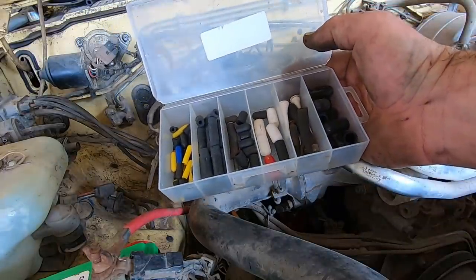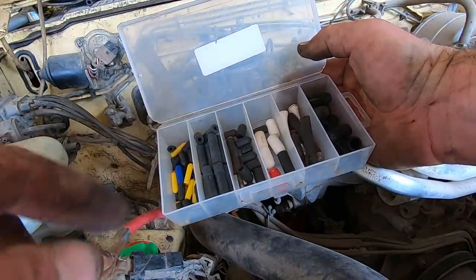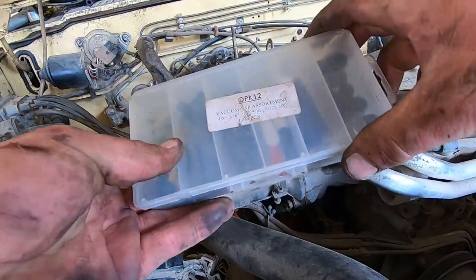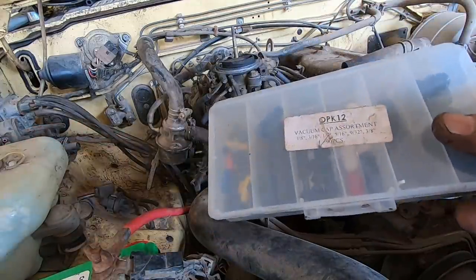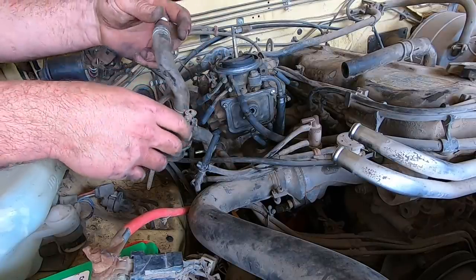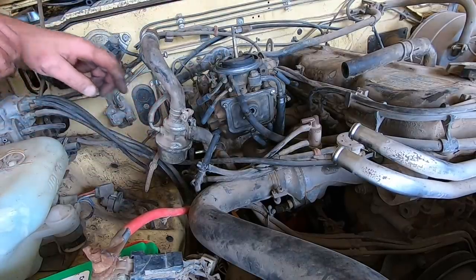If you work on this smog garbage and you're deleting it, get yourself one of these vacuum cap assortment kits. OPK12. I think Amazon or eBay has them. You know what kind of plug you need for that? Spark plug. That's redneck stuff there.